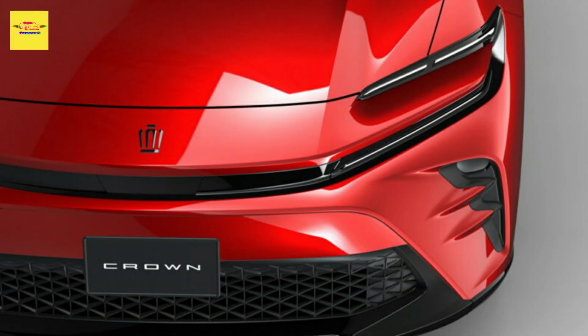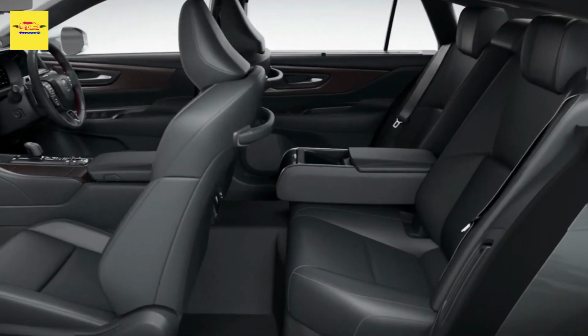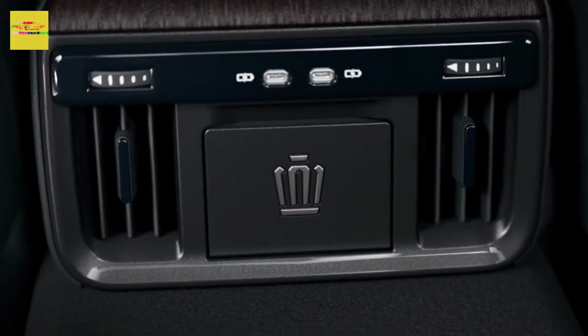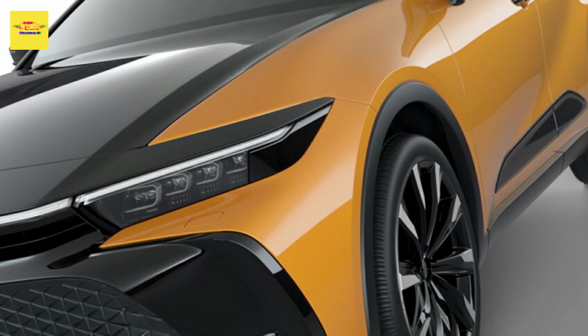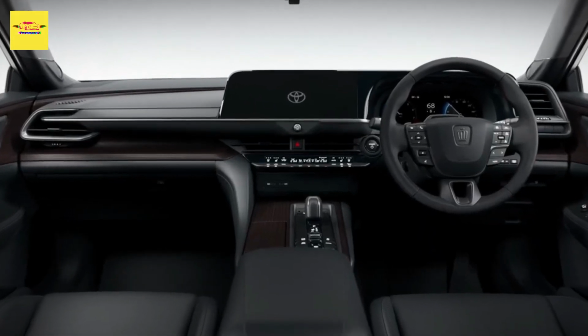The first Crown body style variants that will be offered for sale in Japan, next to the already available crossover, are the SUV and sedan, coming in autumn 2023, while the Estate will follow in 2024. We don't know if the new models will be offered in North America.